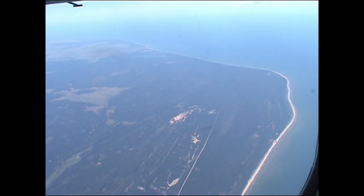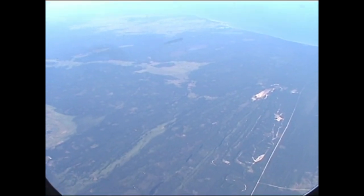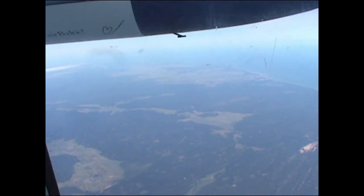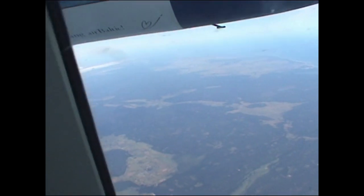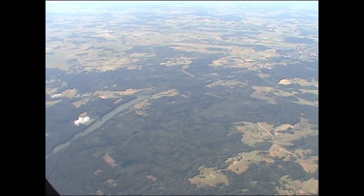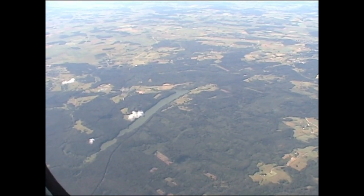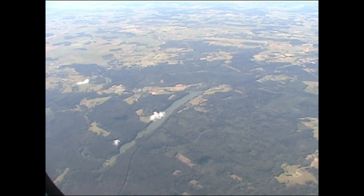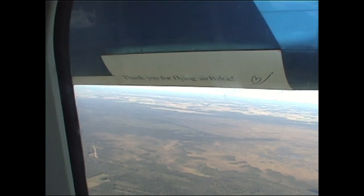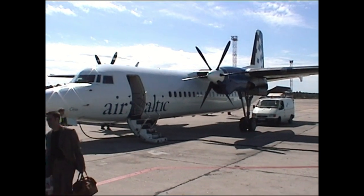So we cross the seashore. It's a little hard to see. The window's pretty small. This is the countryside just outside Riga. This is the airplane we arrived in Riga with.